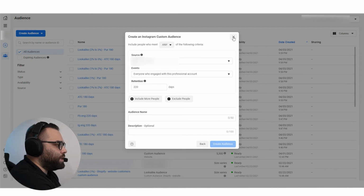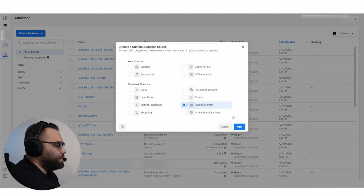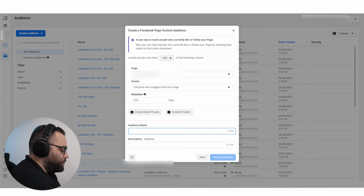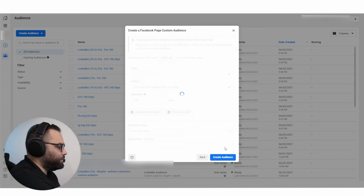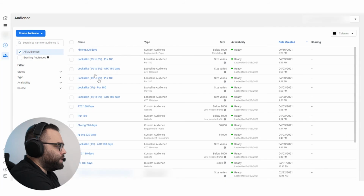This is the way to do it for Instagram, and the other way to do it for your Facebook page is by Facebook here. Click next, you pick your page, 220, and of course, for each one of the audiences that you do, you're going to name it Facebook engagement 220 days. Let me create this one just so that it exists. Let's create the audience, and bada boom, it's created. Of course, after you do that, you can also click here and create a lookalike out of it, but maybe we will do another video about it.